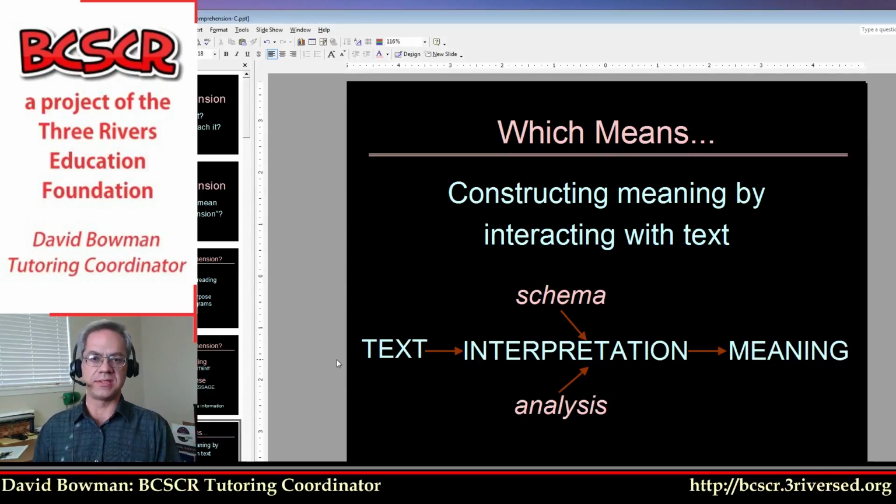The role of the teacher, therefore, is twofold. First, to ask the students, what do you think it means? And then to follow up with the question, and why do you think it means that? And those two questions will lead to some very meaningful discussions about the content and the interpretation and the analysis of the text that are going to help students to develop their reading comprehension.